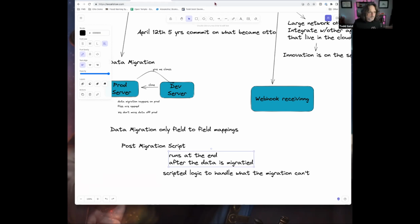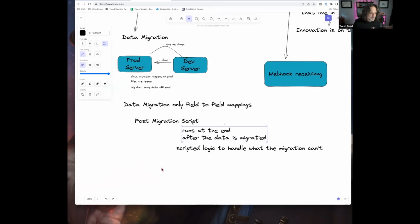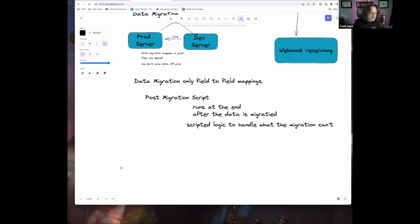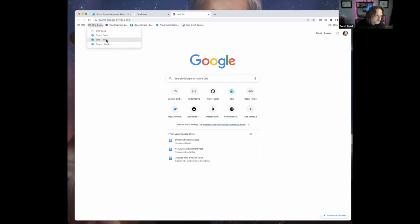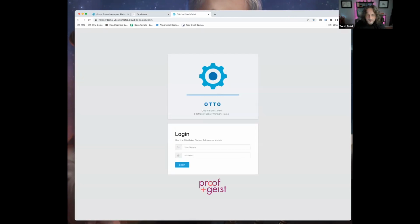All right. So what is Otto? Otto is a service. Otto is an app that runs on your server. It's got an installer. You run it on Mac, Windows, and Linux. There's installers for each platform. And once you install it, it runs on your server, and it looks like, here's Otto running on a Linux server.